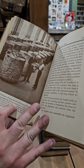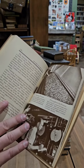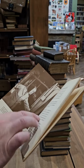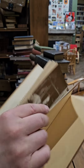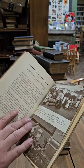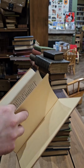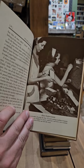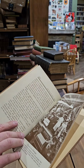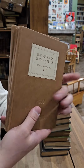The tobacco arrives at the redrying plant. The toasting tobacco throughout the process. The ultraviolet ray. Testing laboratories. Millions of cigarettes. Alert supervision. So again, just a cool 20 to a package. Just a cool little history of Lucky Strike cigarettes, the company.